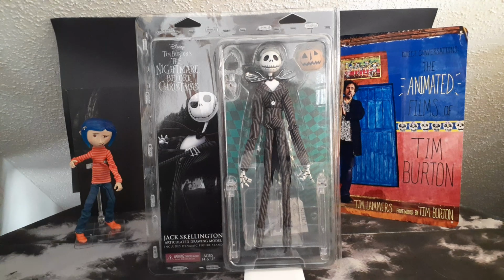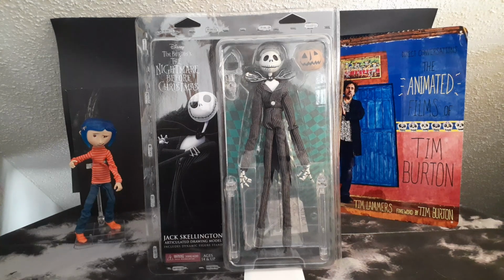So once I saw that NECA was coming back with a Nightmare Before Christmas Jack Skellington figure, I was really pumped. I mean, back in the day, NECA was one of the preeminent licensees of action figures from The Nightmare Before Christmas. Since then, other companies have done their shares as well. But the great news is NECA is back in Halloween Town and in Christmas Town with the release of this Jack Skellington drawing model figure.